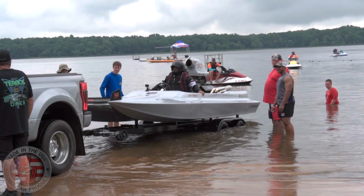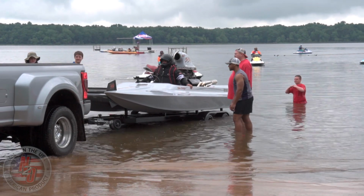That plan has changed at this point. Father-in-law talked me into just bringing it out to all the SDBA races and running for a championship. We started good. We were sitting in a good position. If we can just make all the races and figure a way to freshen the motor in between, I think we'll be in a good spot.